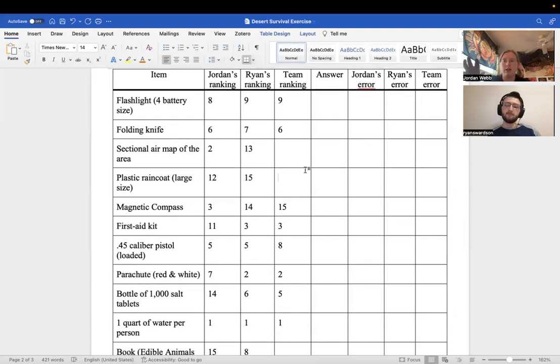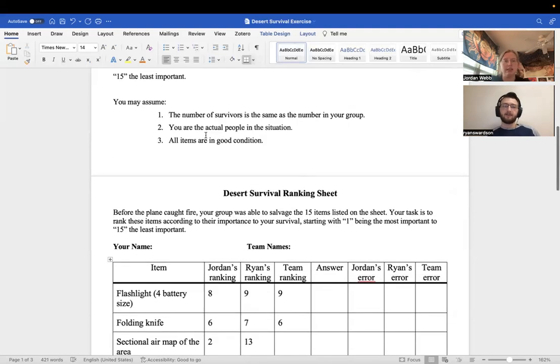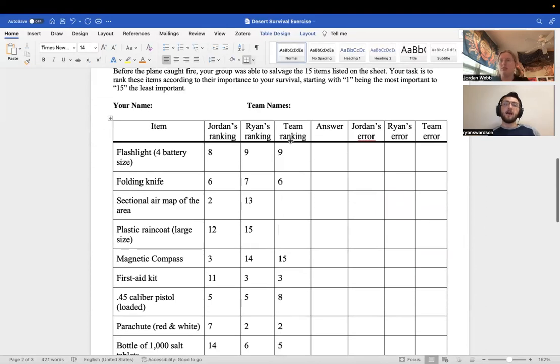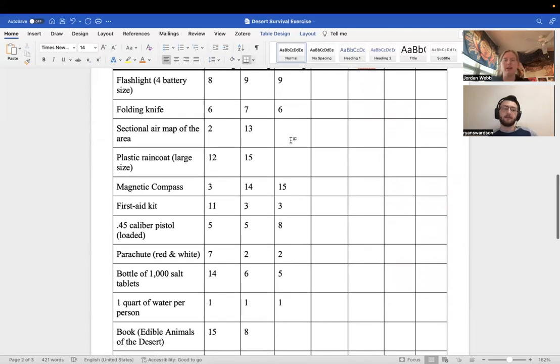Okay, I think our idea is that it's you and me, survivors together. Okay, it says the number of survivors, and then it says you are the actual people in the situation. Oh, okay, yeah. Then I would put it at 15, all the way. And then maybe the plastic raincoat, I don't know.